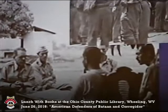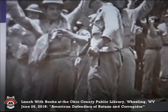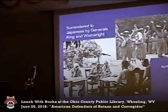General Wainwright, by April 9th, decided enough was enough. We had no supplies and no reinforcements. There was no other choice but to surrender. Now, if you know anything about Wainwright, they called him Skinny. He was about 5 foot nothing and weighed about 80 pounds. But anyway, Wainwright was on Corregidor.